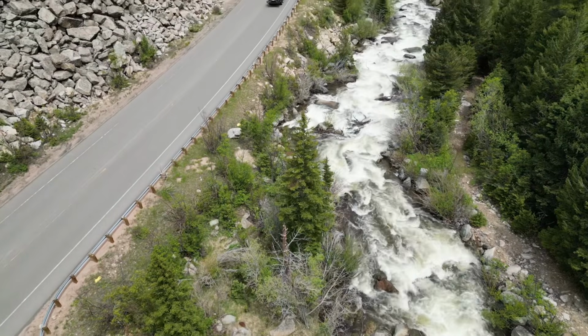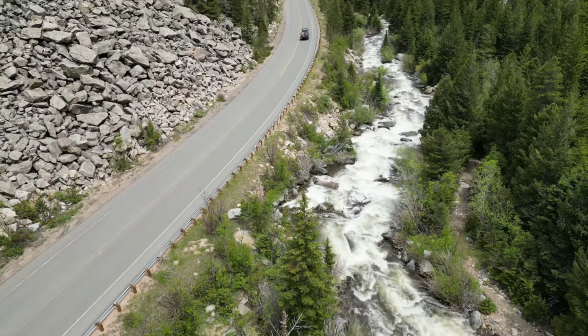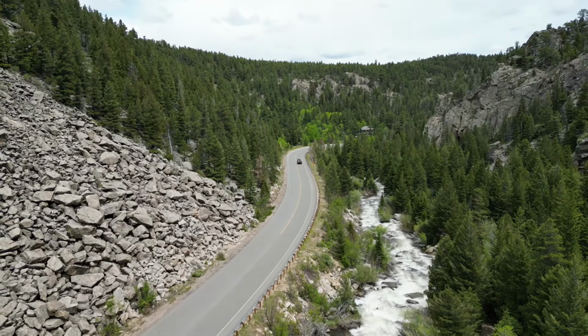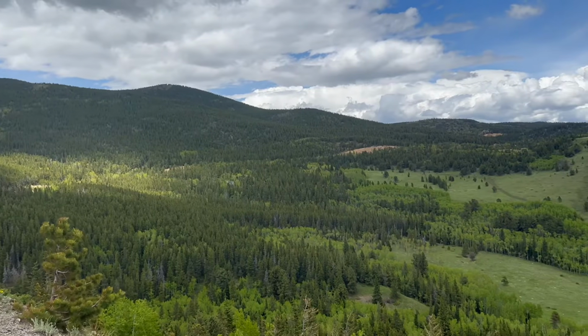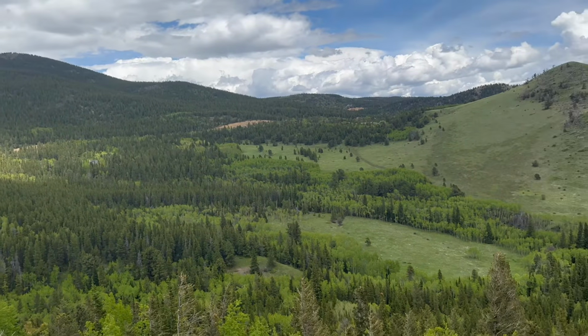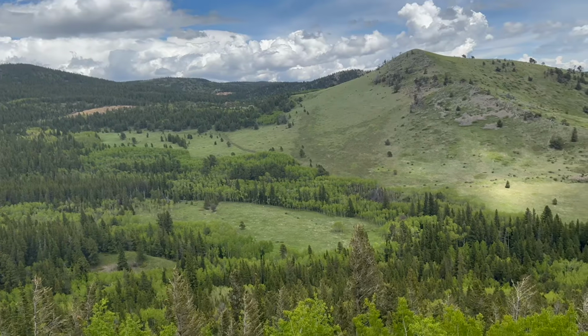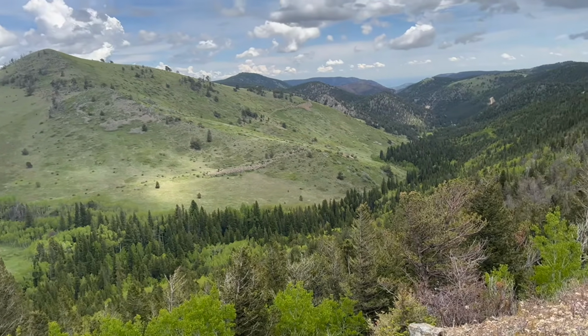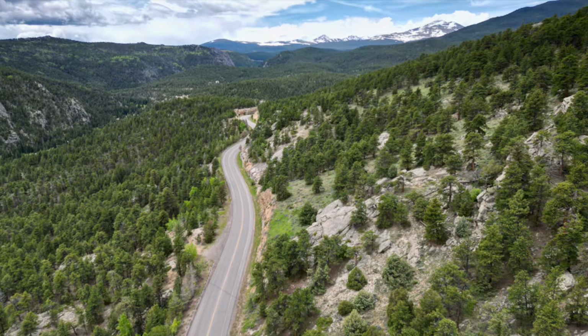Next is the Peak-to-Peak Scenic Byway. So Estes Park is located at the beginning or the end, depending on which direction you're talking about, of one of the most popular scenic highways in Colorado. It's called the Peak-to-Peak Scenic Byway, and it's a great place for a scenic drive, especially during the color change, which would be sometime in late September or early October.